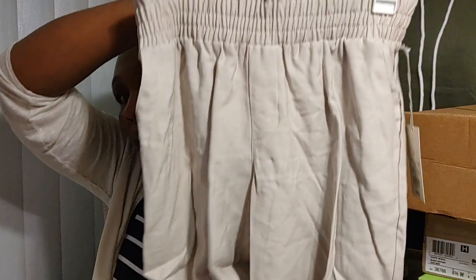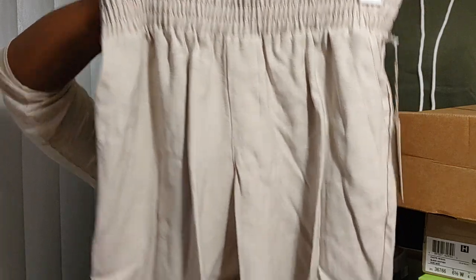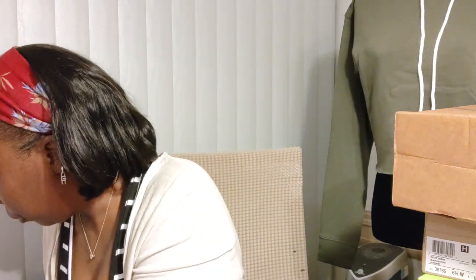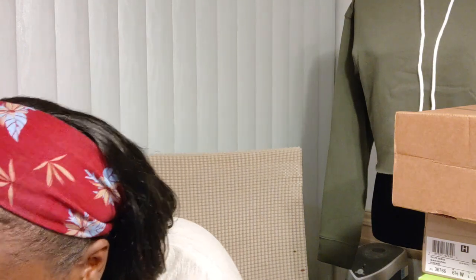So this must have been, I don't remember when I got this, if I got this on one of their live shows or what, but it's a case of these A New Day linen pants with the elastic waist. The tags on it, these are all smalls, retails for $25, and I believe there are 6 in here. 1, 2, 3, 4, 5, 6. Yes, 6 pairs. Okay.